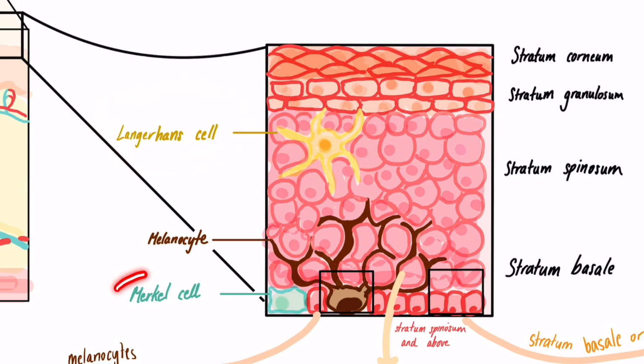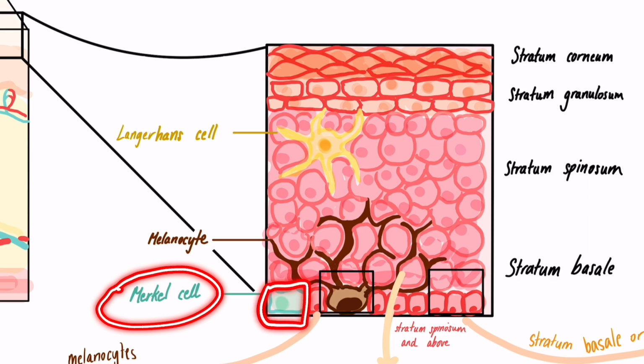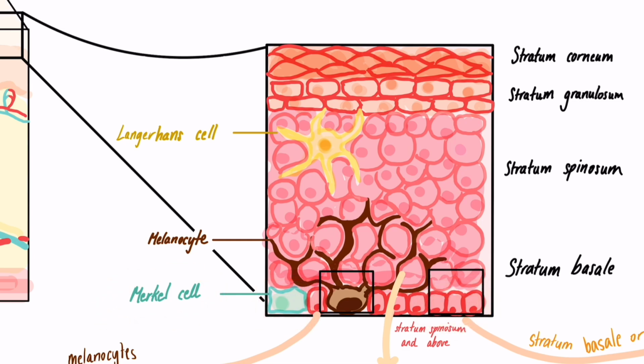We've also got Merkel cells down here, which are involved in detecting fine touch because they're usually situated close to nerve endings. We've got basal cells here, which are the stem cells that mature slowly and eventually turn into our stratified squamous epithelial cells. And we've also got, very importantly, our melanocytes. Melanocytes produce melanin, which is a pigment, and they extend little tendrils into the stratum spinosum.